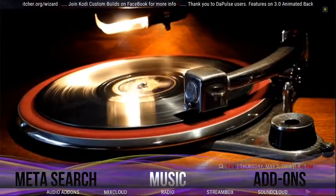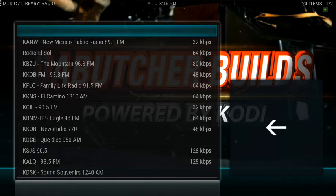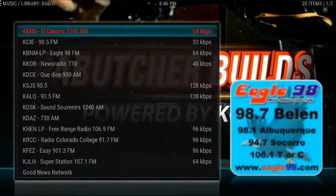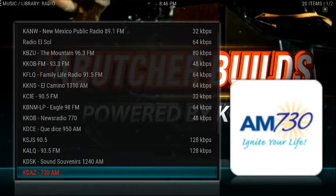His music section, he's got Mixcloud, radio. The radio is always one of my favorites. One of the things that I've missed is actually having my local stations for radio when I'm busy doing something else on the laptop or whatever. I can just click into the local stations. I'm in New Mexico in the USA, so it'll identify your geolocation, and it will bring up local radio stations so that you can listen to what's going on in your area.